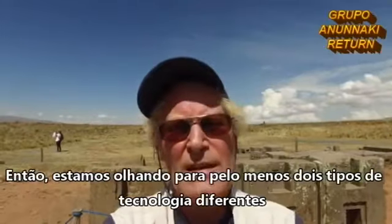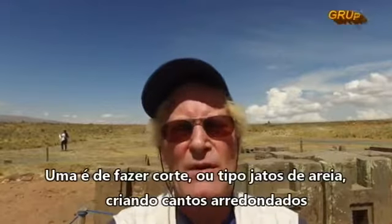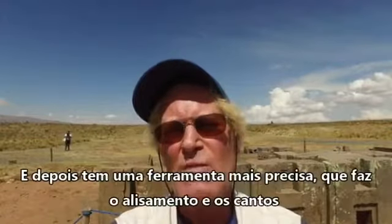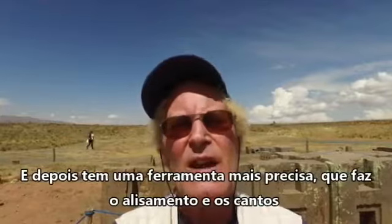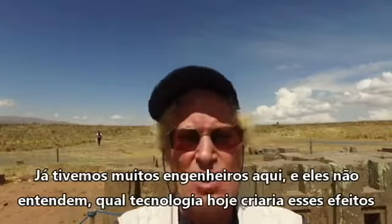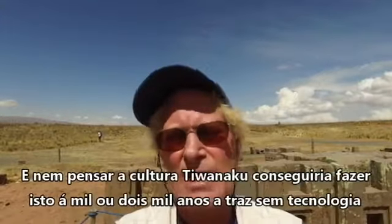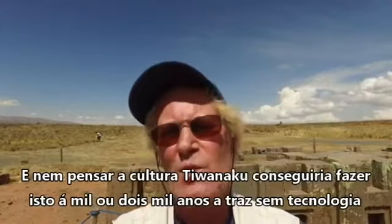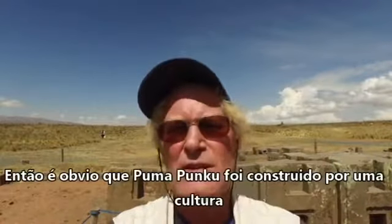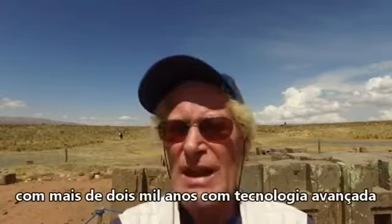So, what we're looking at are at least 2 types of technology. One is a rough form of cutting, almost like sandblasting of the surface, creating rounded corners, and then a more precise tool that does the flattening and the corners. Now, we've had many engineers here, and they do not understand what type of technology today could create that effect. And there's no way that the Tiwanaku Bronze Age culture of between 1,000 and 2,000 years ago had a technology that could possibly do this. So obviously, Puma Punku was created by a high-tech culture existing more than 2,000 years ago.